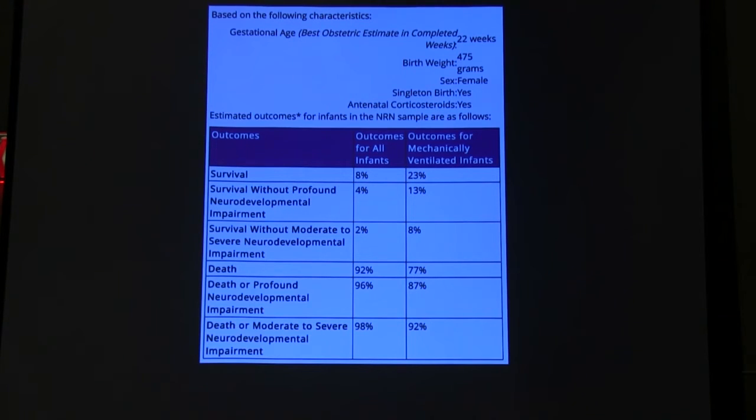The column on the left, outcomes for all infants, really represents the likelihood of survival, intact survival, for every woman that comes into labor and delivery in that situation. Whereas the column on the right, outcomes for mechanically ventilated infants, reflects that there are going to be some instances where the family and the treatment team decide not to intervene. Maybe there's an antepartum or intrapartum stillbirth, or a decision not to resuscitate because the baby is very, very young with translucent skin, fused eyes, and unexpectedly small. Those are all filtered out, and the column on the right is if the baby makes it to the nursery and survives long enough to be mechanically ventilated. Those are the statistics that the neonatologist tends to quote. You can see there's a pretty big difference here, 8% versus 23%.